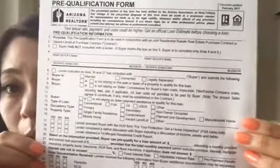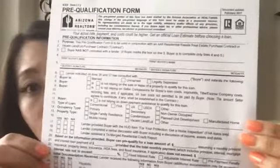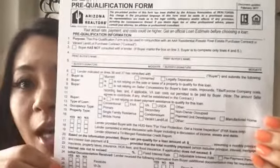So number 7 says the marital status. Your buyer is married, unmarried, or legally separated. Who's buying this home? What's the marital status? What are their tax status? What are they doing?